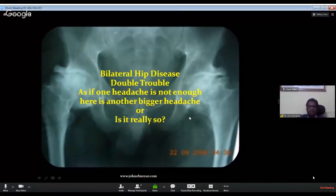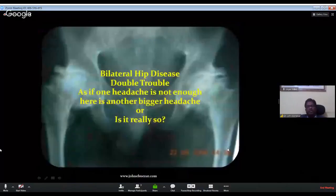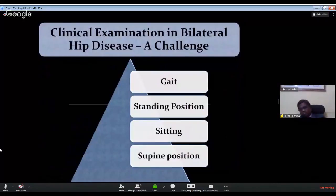I call this double trouble because hip examination itself is a big headache. As if this is not enough, it's another bigger headache also. Or is it really a headache? If you can crack this mystery, I don't think it will be a big problem. Clinical examination in bilateral hip disease is a big challenge. What is it that we need to see in hip examination in bilateral cases?